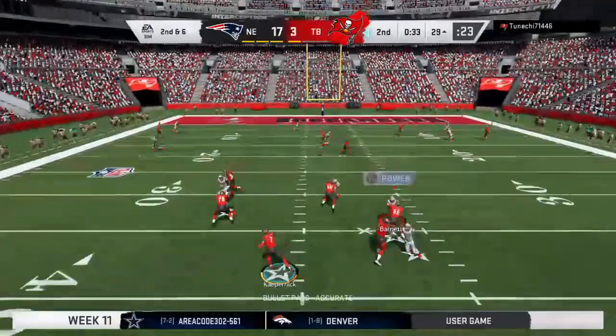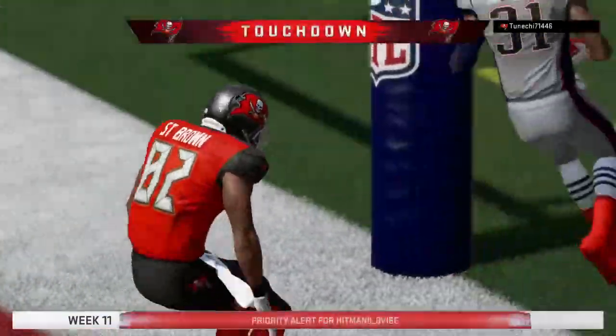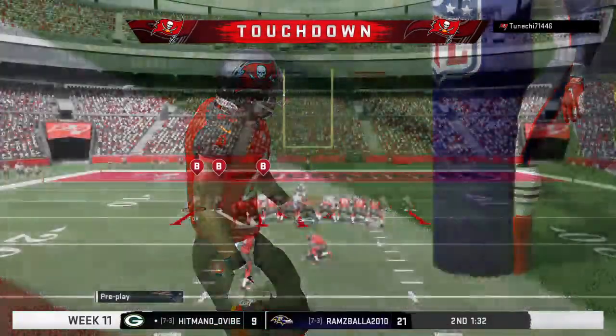Kaepernick now to throw. He's going to take a shot for the end zone. As his guys are in for 6, as his guys are back within a single score.